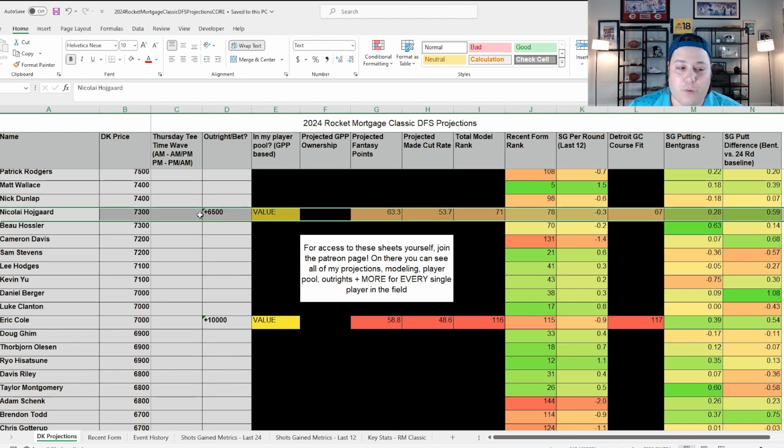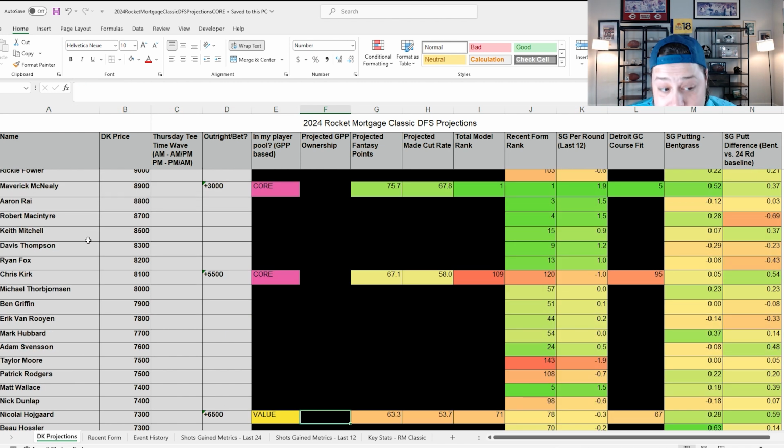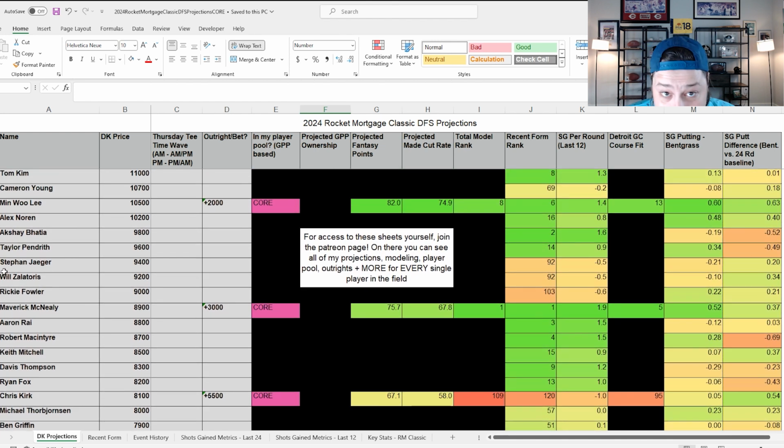Now, recently, the form has favored Minwoo over Højgaard. That's why one is a 10K golfer, one is $7,300. But if we're just comparing long-term talent, Højgaard is an $8,000 golfer at the very least. And I think if he was $8,500, even $8,600, no one would have any complaints about that when it came to the pricing. But long term, he should be a 9K golfer in this kind of field.